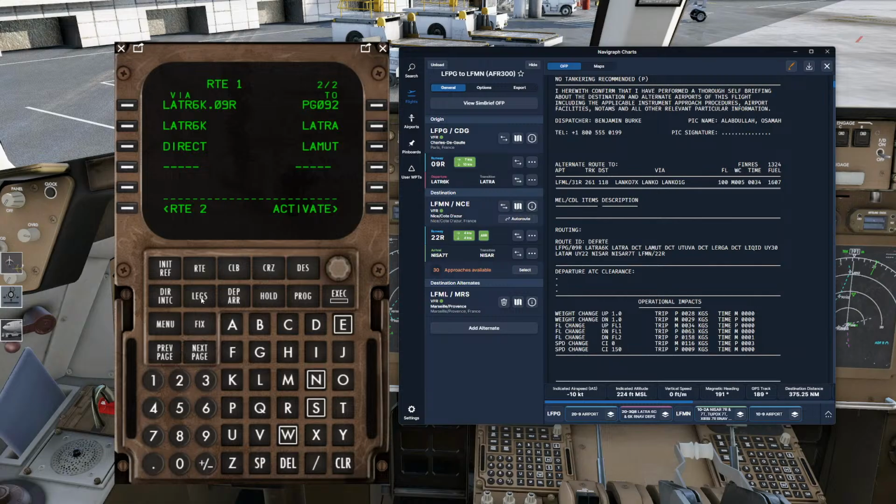Now, I'm not sure if this is the correct one, though, but we can check probably from the legs page. Let's see here, LAMUT. 61 nautical miles. Yeah, that looks okay. All right, let's go back to the route page.